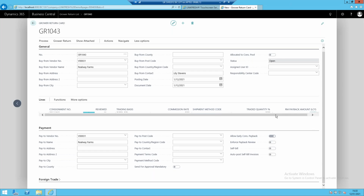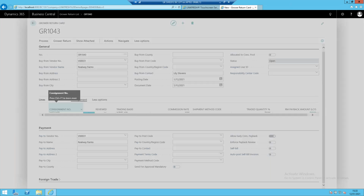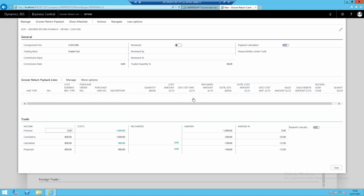Now, I did see this flaw the other day where I can't quite see this grid, but I should be able to go to more options and go to consignment and to the payback card. And what you will see on the payback card is our £900 that we've been aiming for. So it's gone through, calculated what the actual grading was, and come up with this sum of £900 that you need to pay the grower.